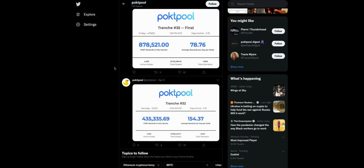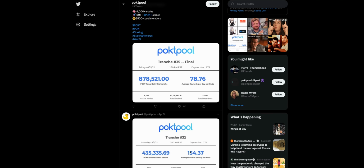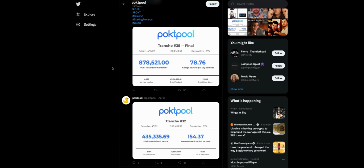So here are some rewards to give you a rough estimate. They'd obviously change for a number of reasons, depending on relays and much more. So Pocket Pool describes a full node as 15,375 staked Pocket. Here we are, for example, one day is 78.76. Another really good day is 154, which I would say is pretty high. They range between 60-some on other days. So here are some rough ideas to take into account to see how much you can be making if you are currently running a full node or less.